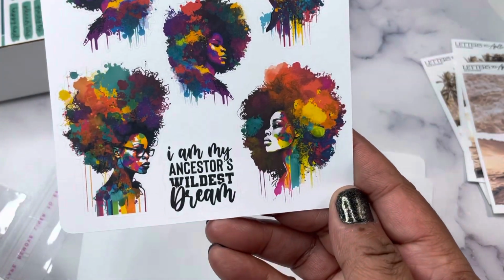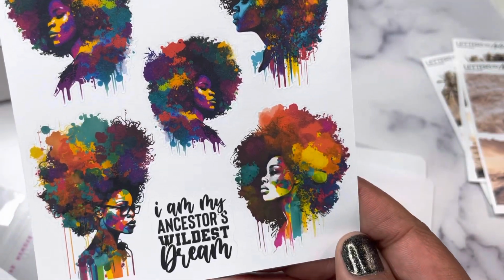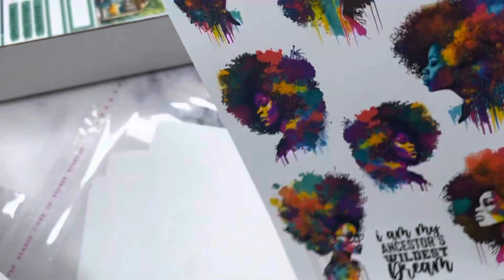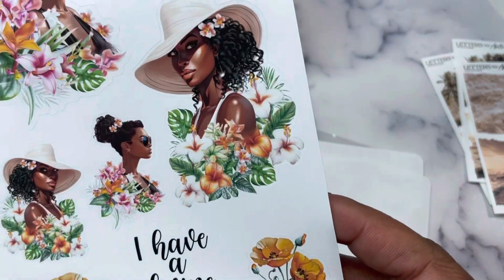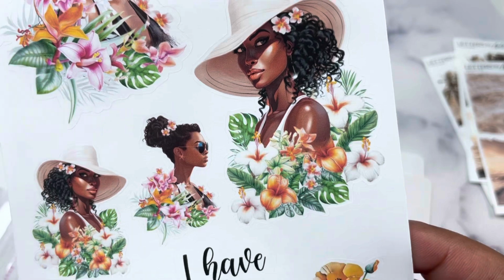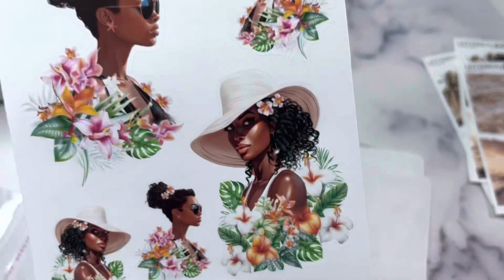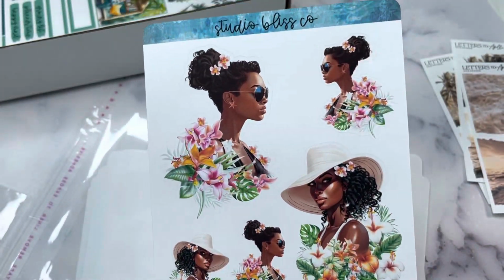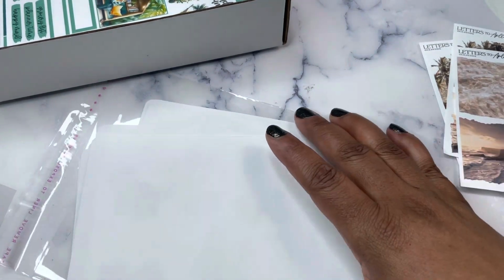The Wildest Dreams. I'm my ancestors' Wildest Dreams sheet. So you have a sheet of assorted dolls. Very colorful. And then you have the Divine Purpose doll sheet. And so you've got the doll from the cover, but then there's a different one as well. And then we've got those California poppies because they coordinated nicely. So there's a few florals on this sheet as well. Okay. Now, there's more stickers.